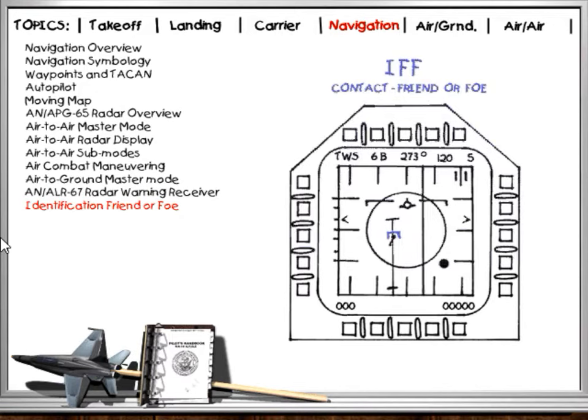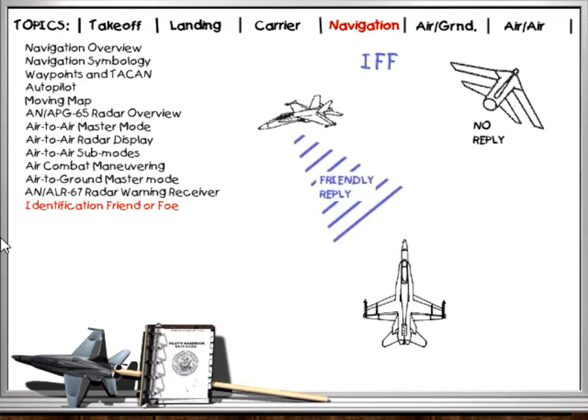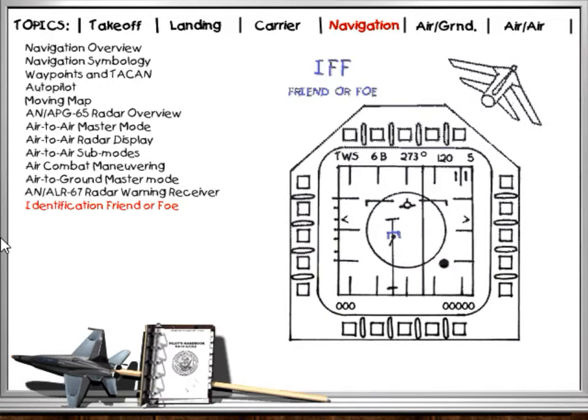A contact that is unknown is considered a bogey until we check it with our IFF system. IFF stands for Identification, Friend or Foe. The system sends out a code looking for a specific reply from the contact. If the wrong reply is given, or no reply at all, the aircraft is presumed unfriendly. In most cases, you can assume a lack of IFF reply to be a hostile indication, unless the mission has briefed you differently. To interrogate an aircraft, you must first make radar contact.